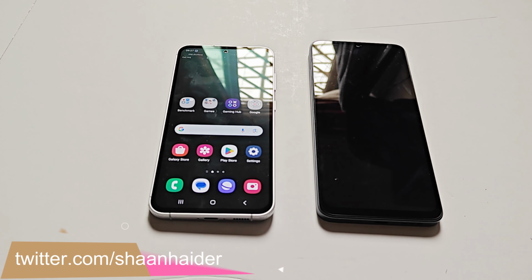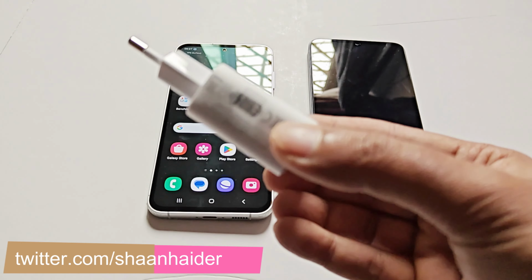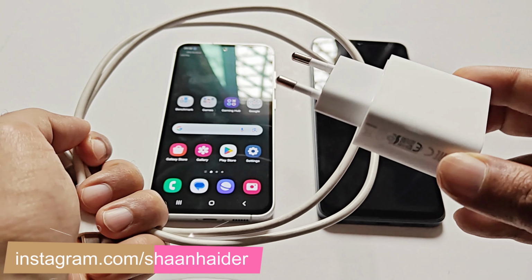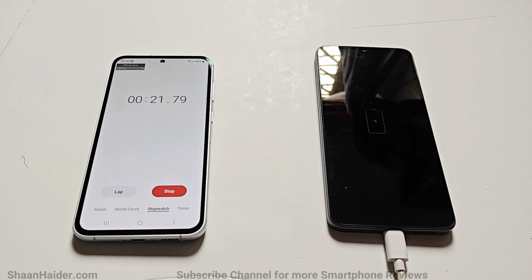So the POCO C65 comes with 5000 mAh battery and 18 watt fast battery charging capability, but it comes with just 10 watt charger in the retail box, so this is what we will use for this testing purpose along with the cable provided in the retail box. As you can see, the battery is totally dead, it is not even switching on. So let's start our test and let's see how much time it's going to take.